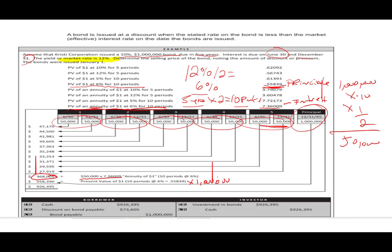So we write that in, the $1 million, and we multiply, and that gives me the present value of the principal. I add the present value of the principal and the present value of the interest together, and I get $926,395. Did the bond issue at less than face? What was the face of the bond? $1 million, and it issued for $926,395. So there is a discount on this bond.